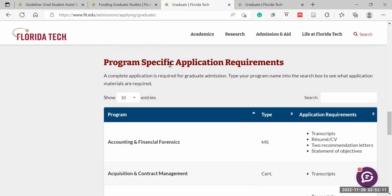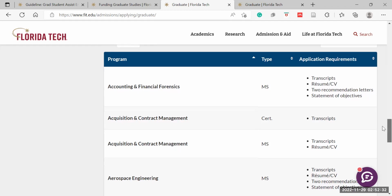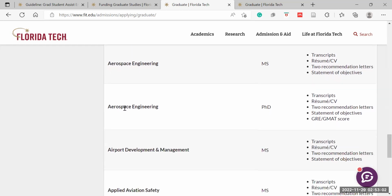There's this section on program-specific application requirements. You can see here that for the Accounting and Financial Forensics program at master's level, these are the requirements: official transcripts, a resume or CV, two recommendation letters, and the statement of objectives. The Acquisition and Contract Management master's program only requires transcripts and resume. Aerospace engineering at master's level requires transcripts, resume, two recommendation letters, and a statement of objectives.